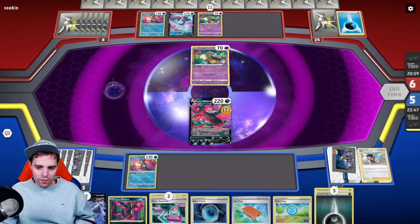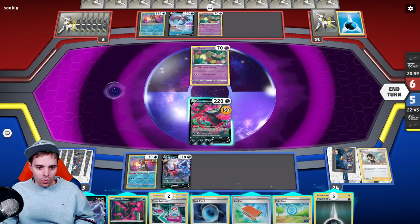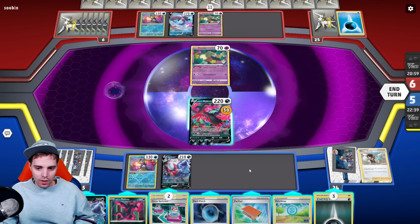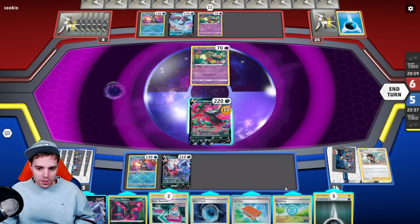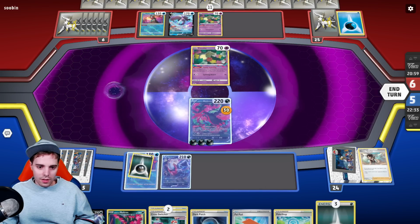Maybe we should have gotten rid of some energies here because we can use Dark Patch, but it's fine. We can get rid of them with the Radiant Greninja time and time again. So, Dark Patch attachment. Pokestop is still on the table here. But I will just attach here.